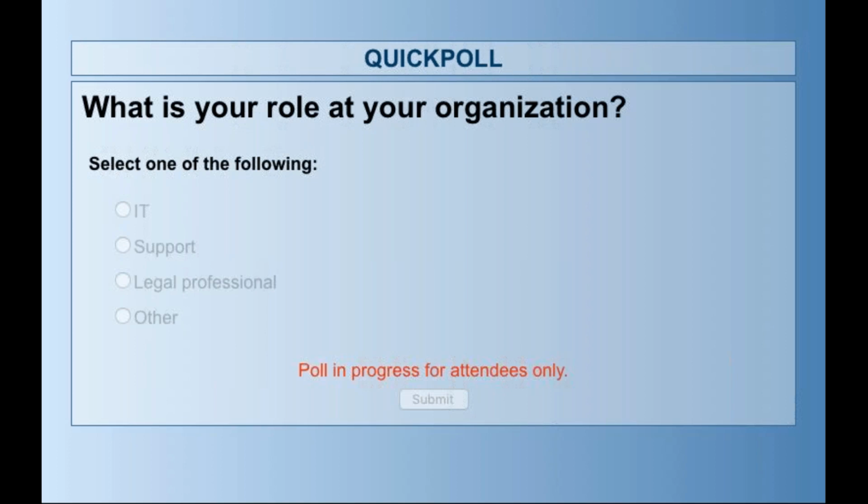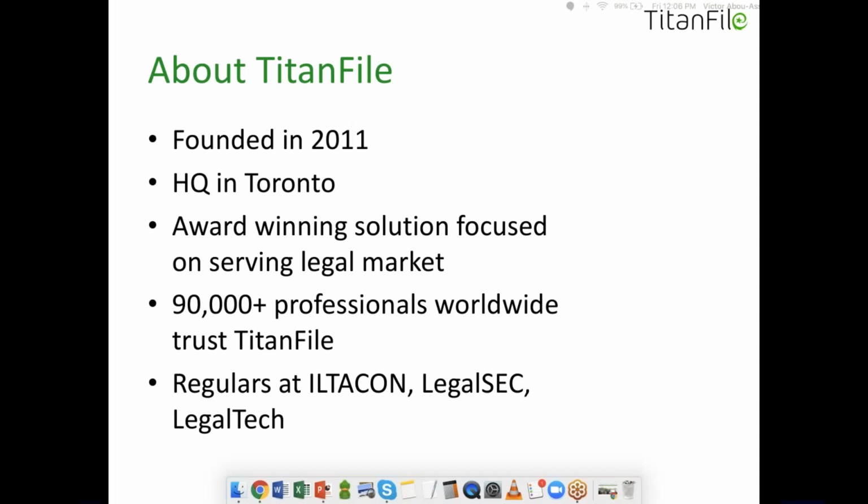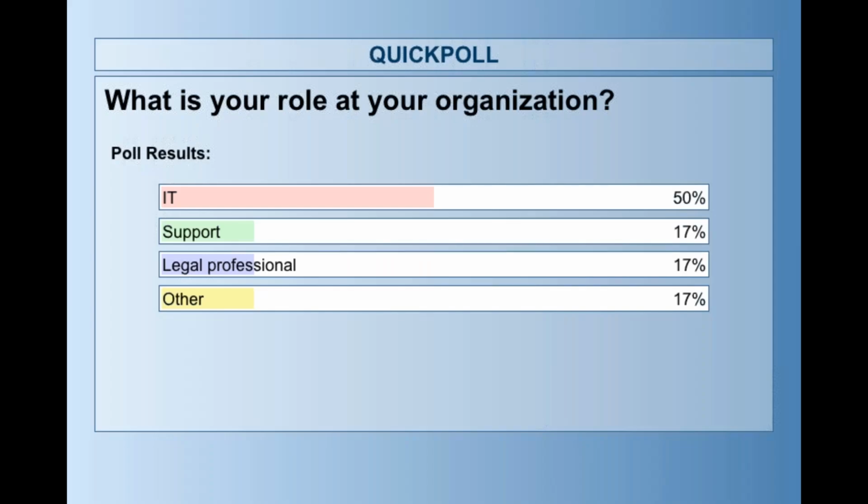I'm just going to leave that up for 5 or 6 more seconds to make sure we get a good cross-section of voters. And looks like we're about 90% voted. That's great, so I'm going to go ahead and close the poll. And just for your benefit, this is what everybody responded. We're about a 50-50 split, half IT focused and across the board in other areas. So that's great. We have a really good diverse group.